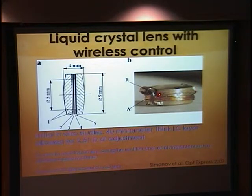And so here's the lens, as you can see, wrapped around or coiled around it is the antenna, and right here is the rectifying diode. Now, he's been able to show in initial in vitro studies that you can get about 2.5 diopters of adjustment. And they're currently working on encasing this whole thing within a silicon-based material so that the contents of your interior chamber aren't exposed to all this junk right here.